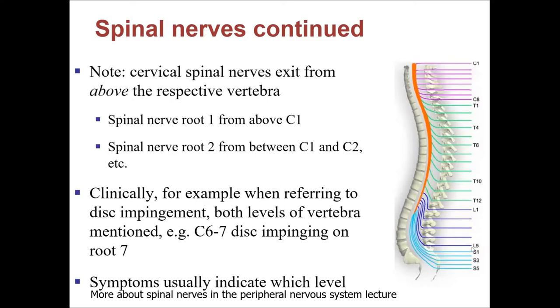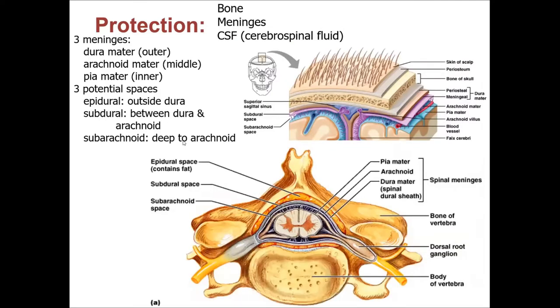Cervical spinal nerves exit from above the respective vertebra. The first spinal nerve root exits from above the first cervical vertebra, the second spinal nerve root between the first and second, and so on. Clinically, for example, when referring to disc impingement at different levels of the vertebra, the location in the vertebral column differs, and symptoms usually indicate which level is involved, with disorders and, for example, trauma in this region.